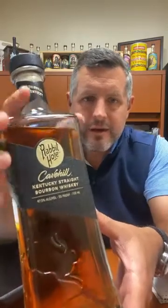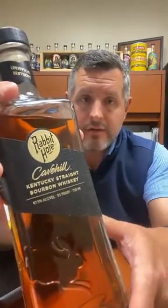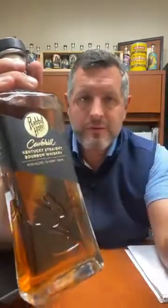All right, today I'm taking a look at Rabbit Hole Cavehill. This is a 4-grain bourbon whiskey. This is made right in downtown Louisville. The company was sold to Pernod Ricard a few years ago, but it's a really interesting facility right in the heart of downtown Louisville. They make a couple different whiskeys.